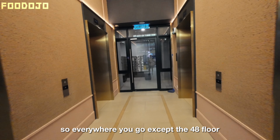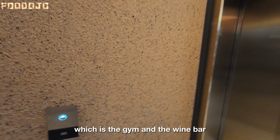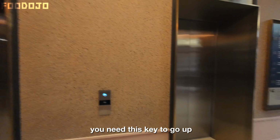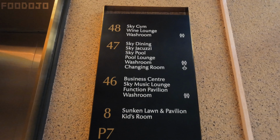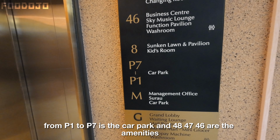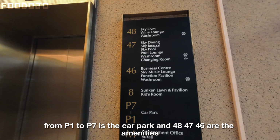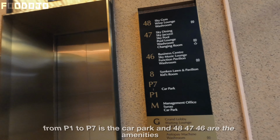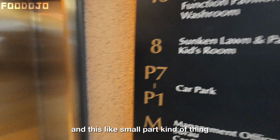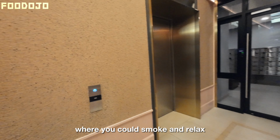So everywhere you go, except the 48th floor, which is the gym and the wine bar, you need this key to go up. This is everything in this building. From P1 to P7 is the car park, and 48, 47, 46 are the amenities. And 8 floors is kids' room and this like small park kind of thing, where you could smoke and relax.